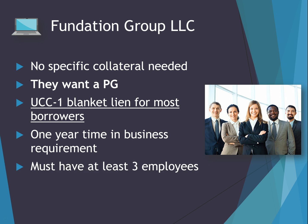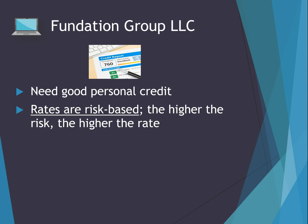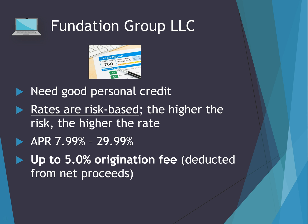The company must have at least 3 employees and at least $100,000 in annual revenue. You will need to have good personal credit. Rates are risk-based. The higher the risk, the higher the rate. APR is 7.99% to 29.99%. There is up to a 5.0% origination fee, deducted from net proceeds. There are no prepayment fees.